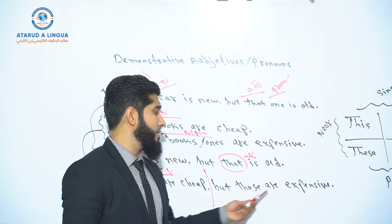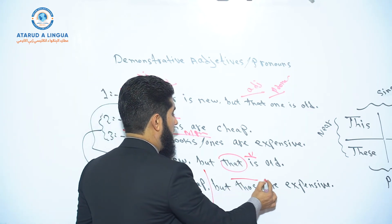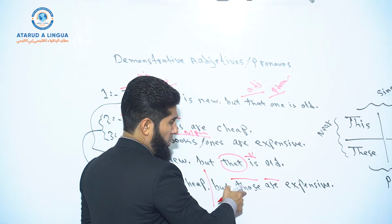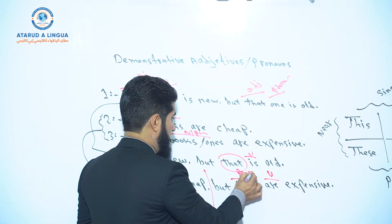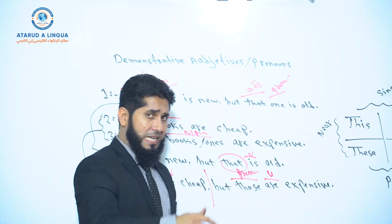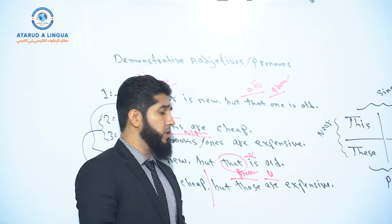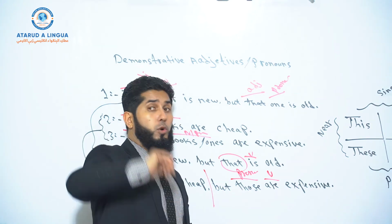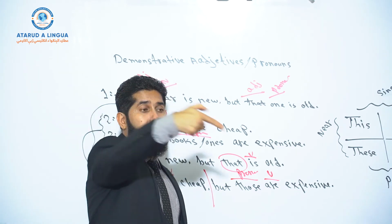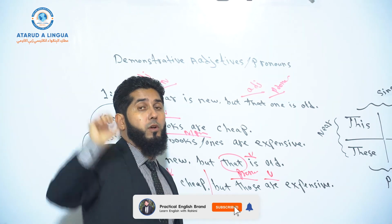And in the next sentence, I say those are expensive. Because the word those is followed by the verb are, therefore it functions as a pronoun. So I'm using this word as a pronoun and I'm pointing to something that is plural, that is far away, that's not near me. So I say, those are expensive. So the second person knows that by the word those, I mean those books.